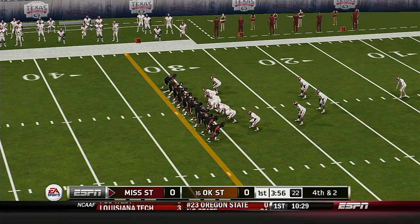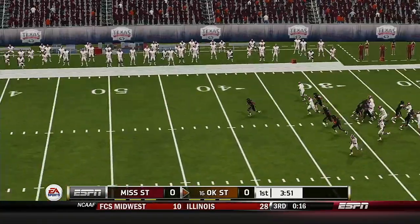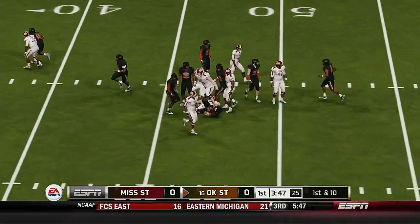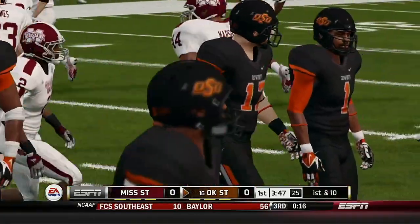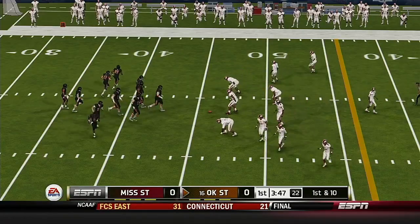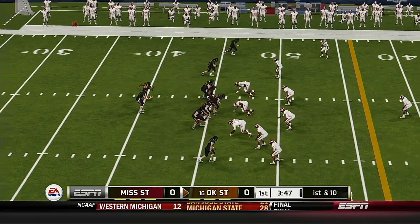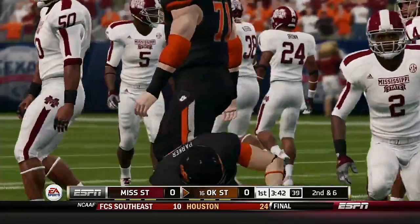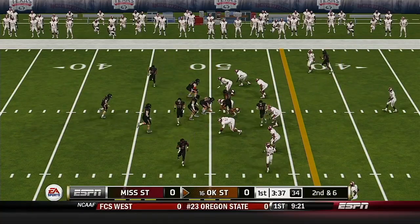They've got 10 guys up. It looks like they're going to try to block this one. And he's tackled at the 46-yard line. Now the offense gets ready to take their first crack at it. Caught, and he's brought down quickly. That makes it 6-6.